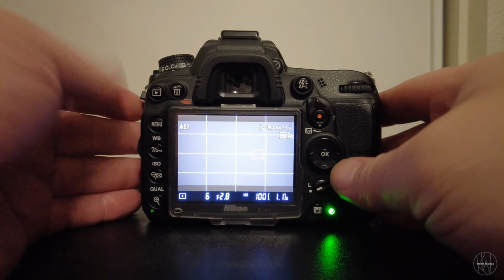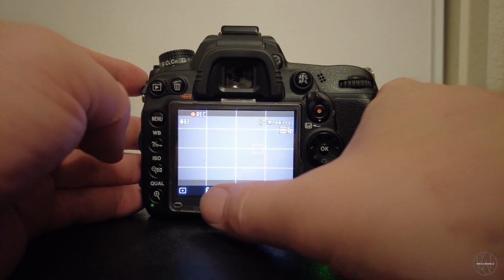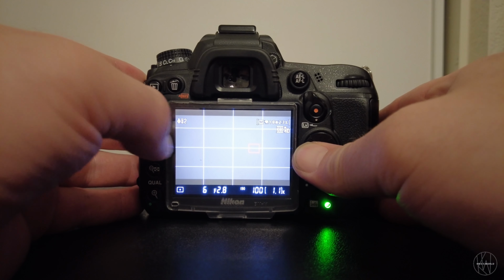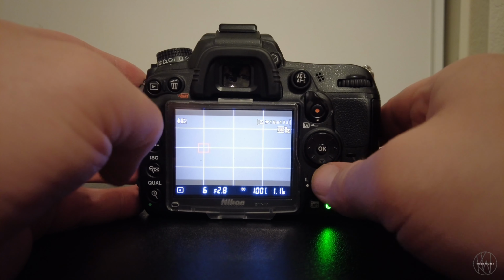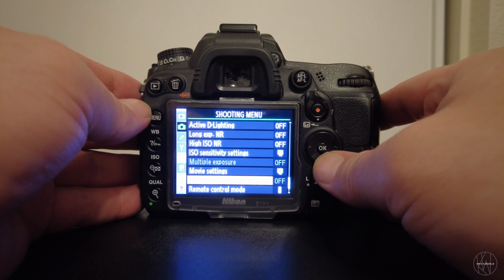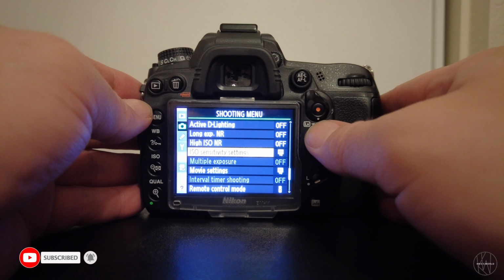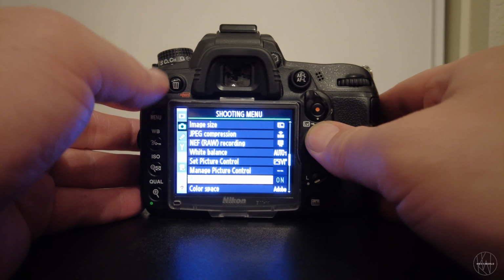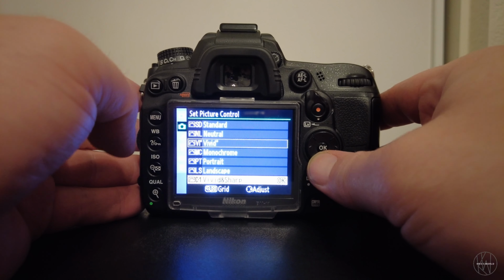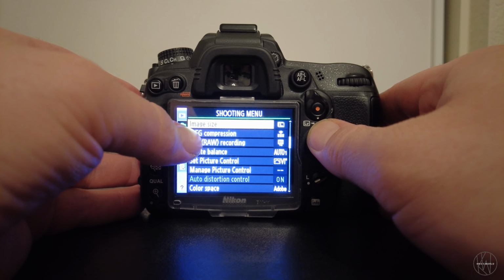What else, guys? You can use your AE lock, of course, while you're recording for your shutter speed. You do have your focal points, of course. Now, when you're in manual mode, it's just kind of a guide at this point. There's not too much else. You can also use a remote control with this camera, which is very nice. And then, of course, you can change your color space. There's different ways you can use your picture control settings. And then you can change your white balance and all that as well.